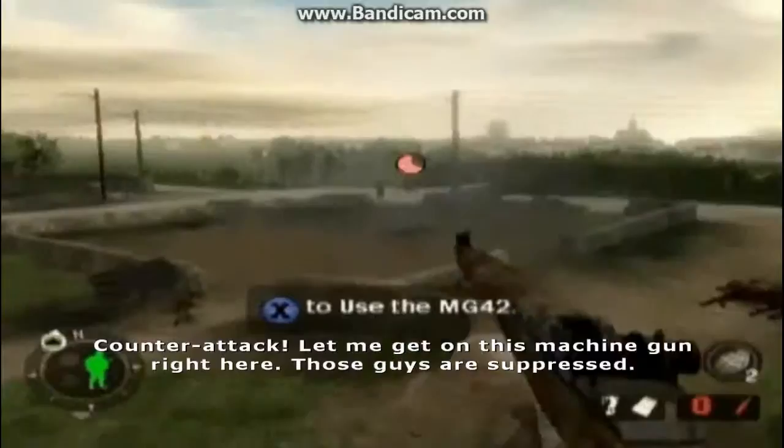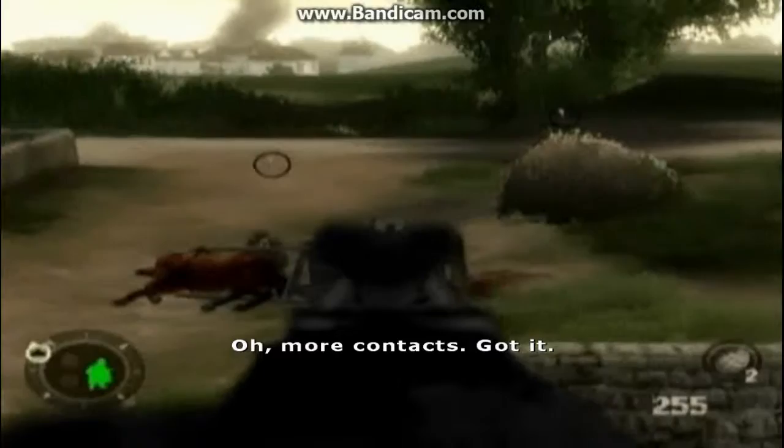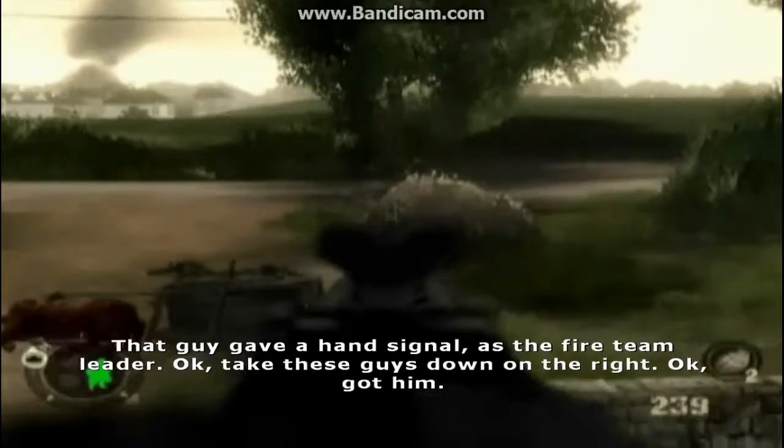Counterattack. I'm gonna get on this machine gun right here. Okay, those guys are suppressed. Oh, more contacts. Got him. We got him on the run! Good job. That guy gave the hand signal to the fire team leader. Okay, take these guys down the right. They got him.